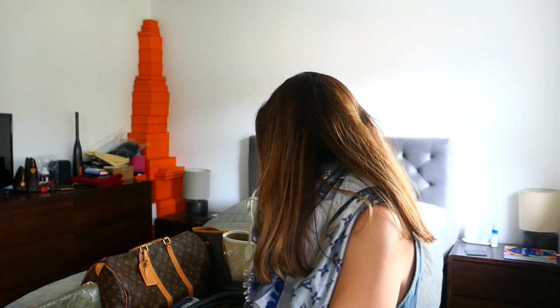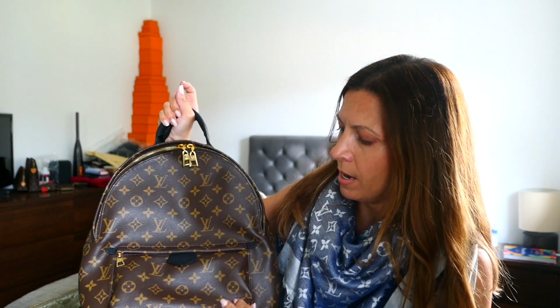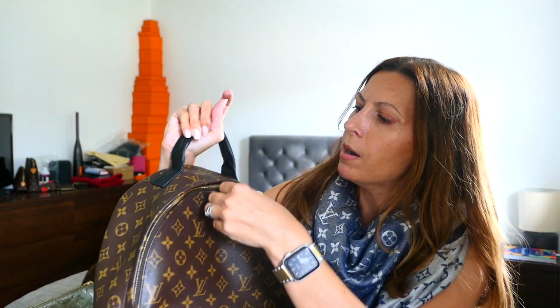So those are my Neverfulls. Now we're going back onto travel. I've said how much I like Louis Vuitton for travel. This is my Palm Springs backpack in the size MM. Mine is the older version where the zips are covered.